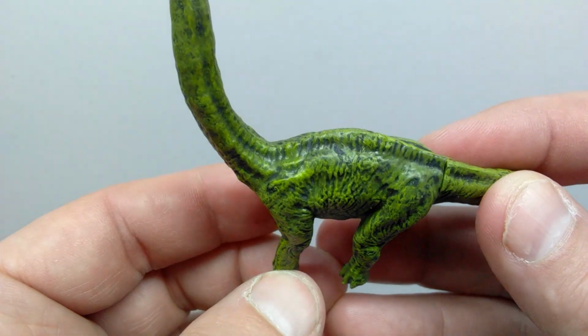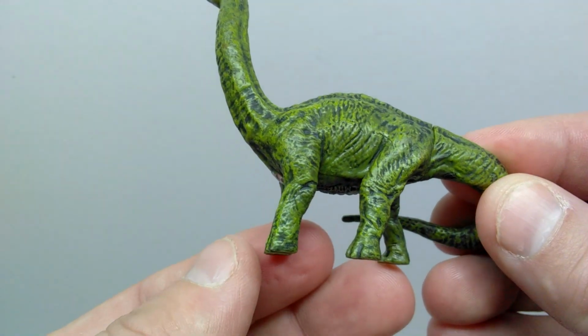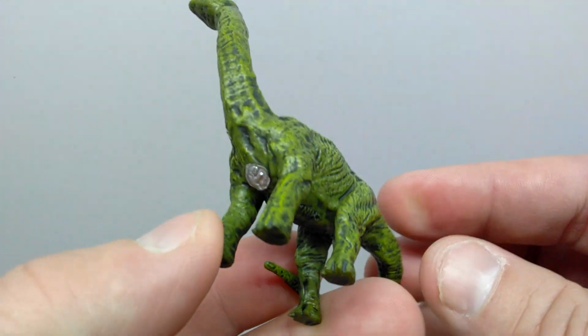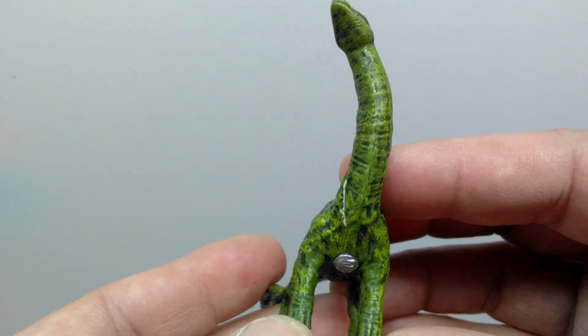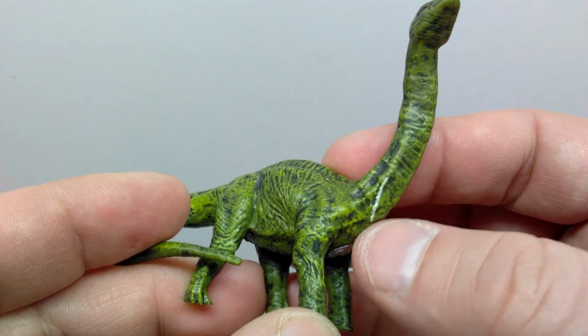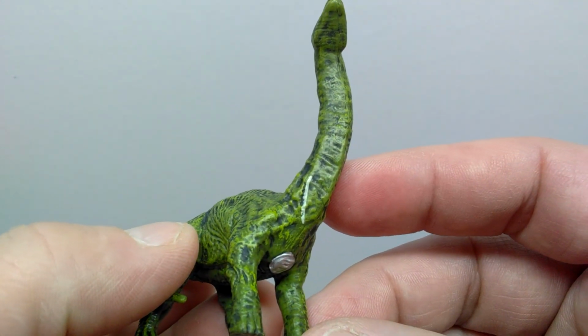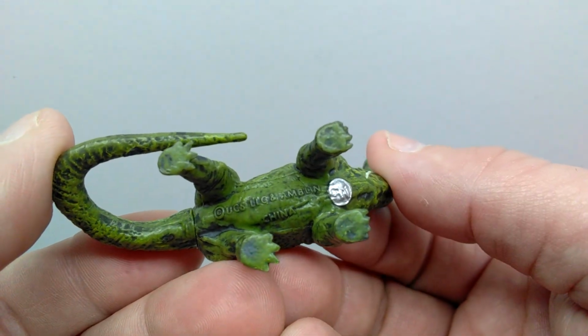You can see the spinal column here running along the back, and the skin texture is honestly really quite insane for a figure of this size. The Captivz line really does a fantastic job on the detailing of their figures considering the smaller size. This one has one slice here that seems to now be a scar on the lower part of the neck. You can see right there. As you move along the underside again, there's no alternate coloration down here.